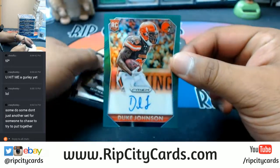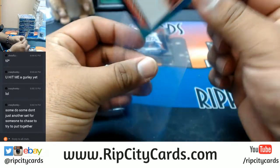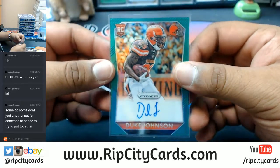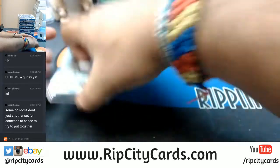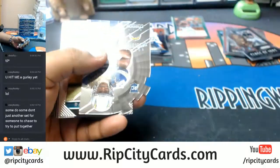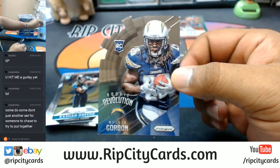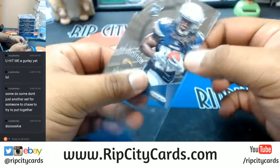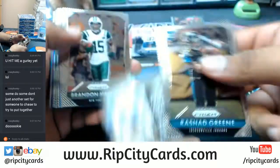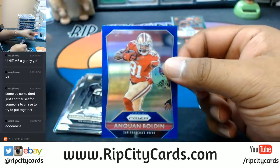Duke Johnson with the autograph for the Browns. All right, our first auto. And he did go to the U, baby. My boy needs some blocking, because Duke was nice in college. Melvin Gordon of the Chargers. Nice die cut there. Boy, you sleep. Duke Johnson is hashtag nice.